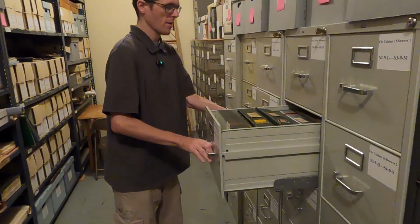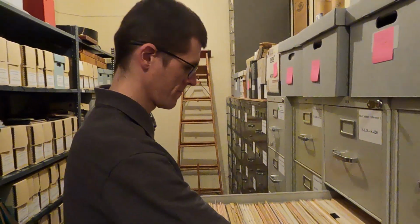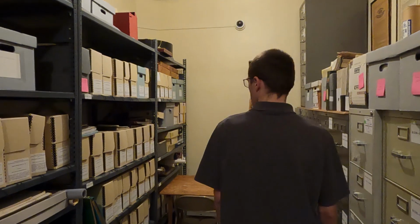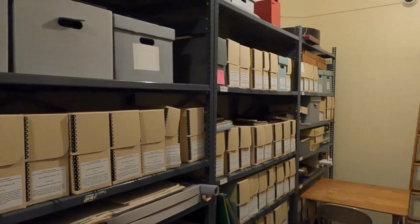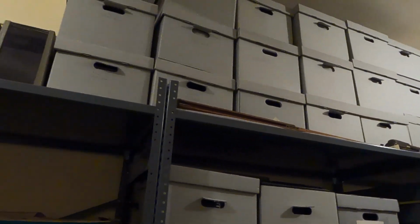Just various documentation from the factory. Photos are also in here in some of the file cabinets. And then we also have things like swag and promotional items that Oliver produced. Slides. And slides. We've got plenty of slides and other stuff. We haven't been through everything in this room yet. Miscellaneous documentation. I spend a lot of time in here.